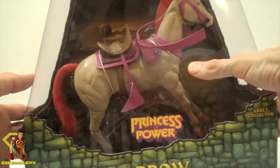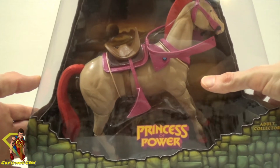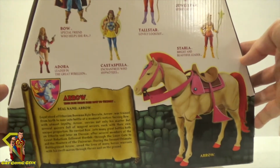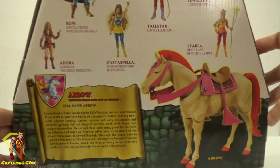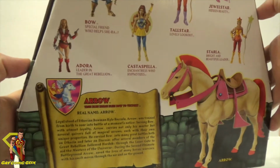This version of Arrow is based on the She-Ra Princess of Power cartoon, whereas the toy that came out from that series had a much more blue appearance. This steed came out a couple years ago, but I was never able to pick him up. Michael, thank you so much for getting me this figure. I'm really happy with the way it looks, and I can't wait to put Bo on top of it. Yeah, I know what I said.